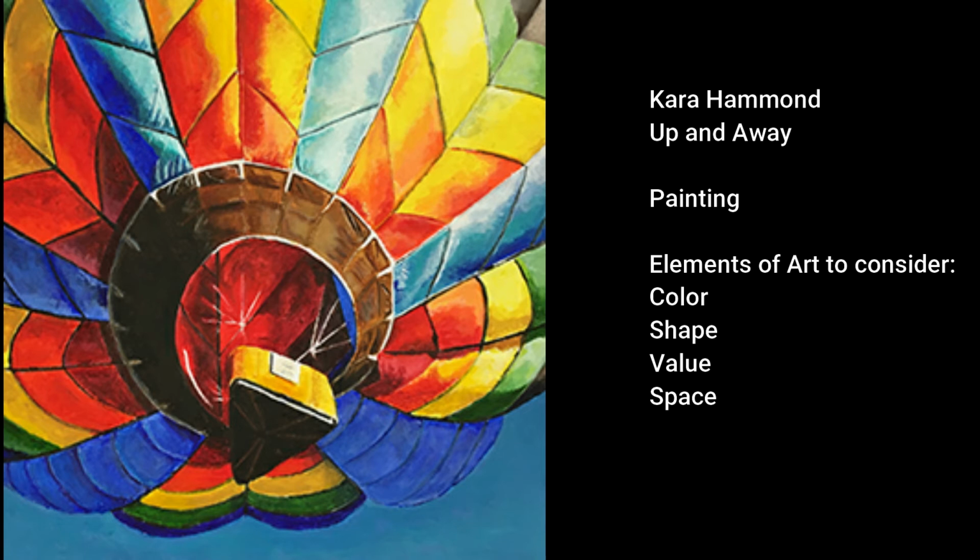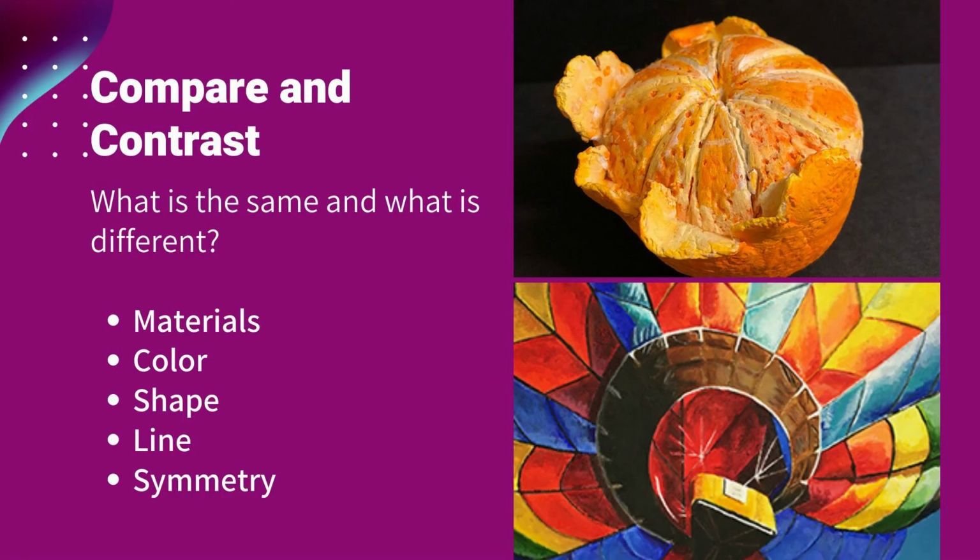Now let's look at it concerning its space. Do we see the whole balloon in the picture plane, or just a section of it? Compare and contrast.